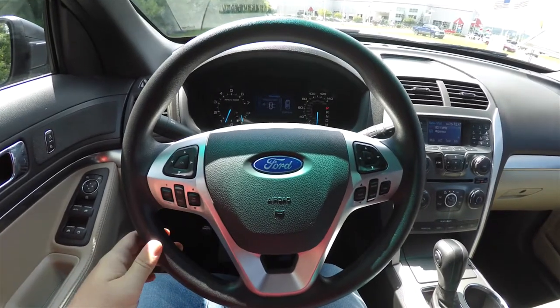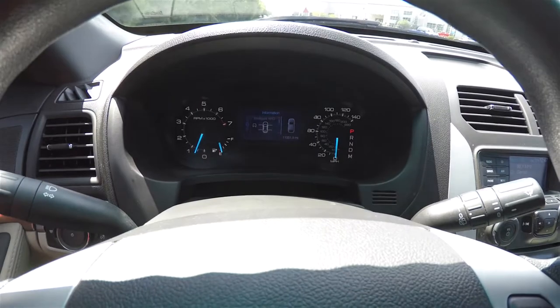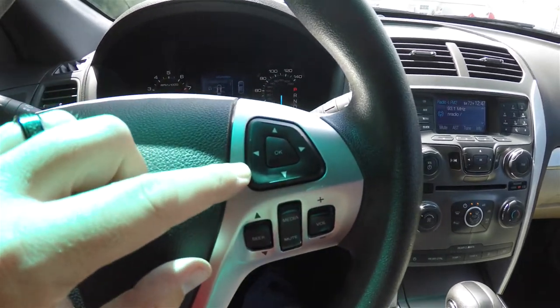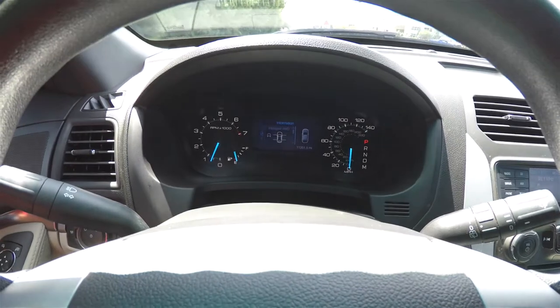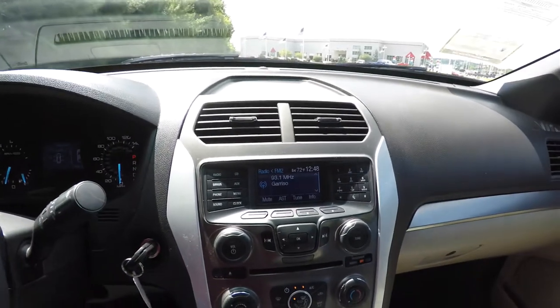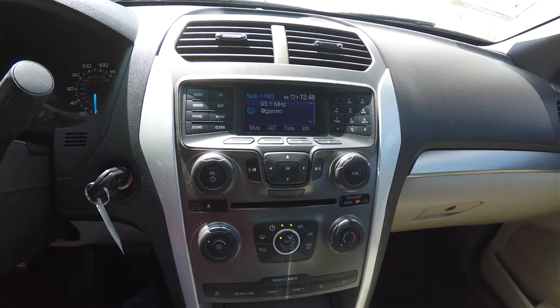And pan through the interior, just show a little more detail. You have your controls for your trip computer. You also got your cruise control, audio controls, and display controls for your radio portion. This vehicle currently has 11,351 miles on it. Moving down, AM, FM, Sirius, satellite radio. Also a CD player.